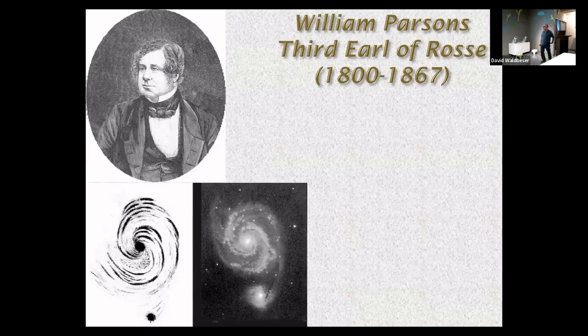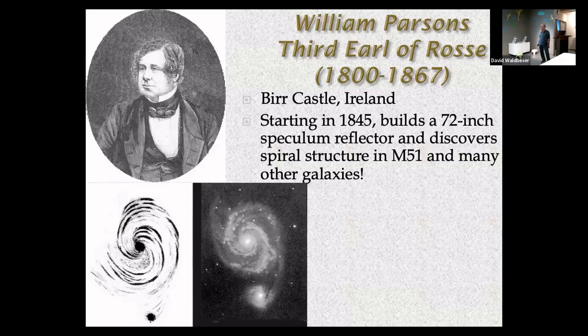William Parsons, the third Earl of Rosse in Ireland, is an engineer and is used to big projects, and lived on the Birr Castle estate in Ireland. He may have ground some small mirrors and made a few small telescopes, but he builds a 36-inch telescope. And after that, he's convinced of his methods, that he's able to construct a large telescope. He builds a 72-inch speculum reflector.